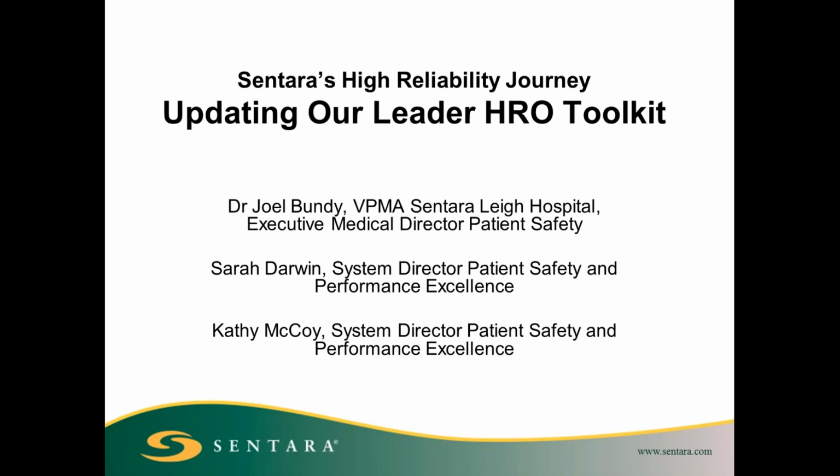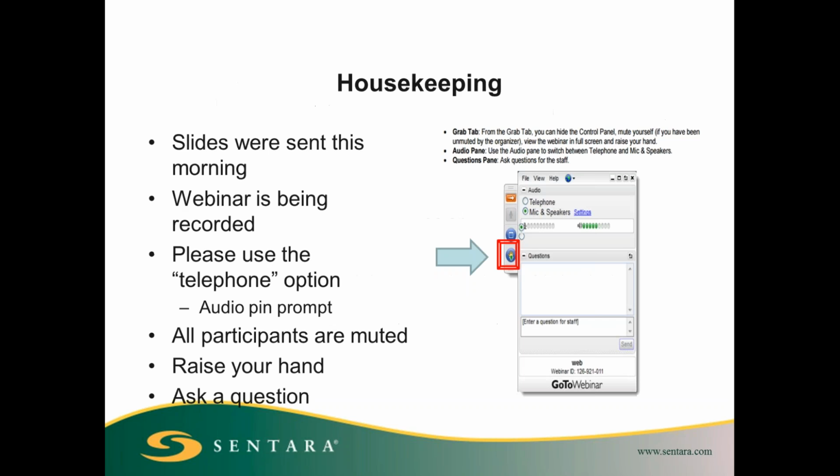Our presenters today are Dr. Joel Bundy, VPMA for Sentara Lee Hospital and Executive Medical Director for Sentara Patient Safety for Sentara Healthcare, Sarah Darwin, System Director, Patient Safety and Performance Excellence, and Kathy McCoy, System Director, Patient Safety and Performance Excellence.